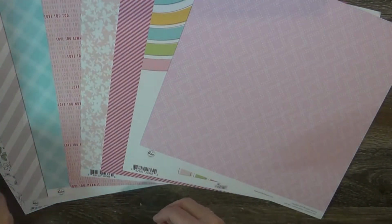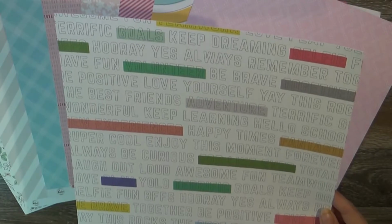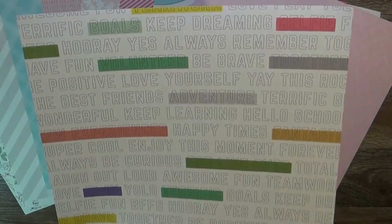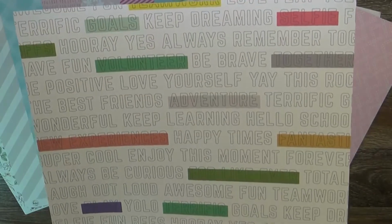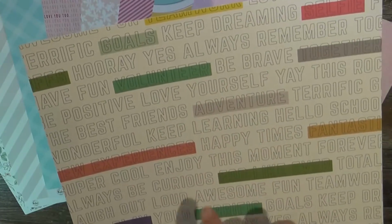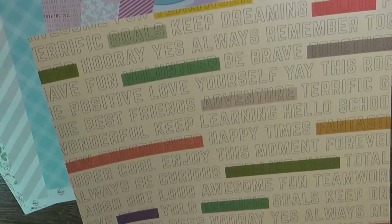Here is some more. Boy, Pink Fresh Studio made out like a bandit on this. This one is from the Super Cool line, and I do like that it's got some of these large words. I don't know. In my opinion, it would definitely need to be used either to fussy cut some words out and to use as labels, or like a boy's page. I don't know.